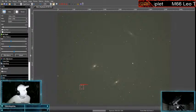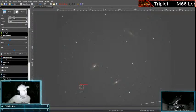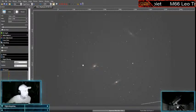All right. And then we're going to do our white balance button. Usually put that in a little black square down there somewhere, and it usually will fix it. There it goes, it's fixed, and it's nice and white there. That's what we like to see, a nice black background with nice white stars.